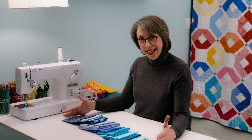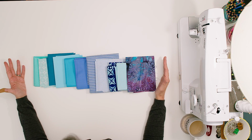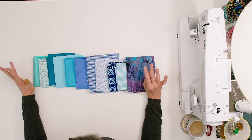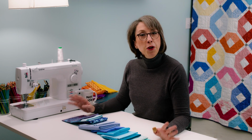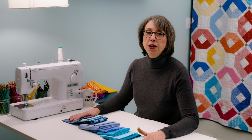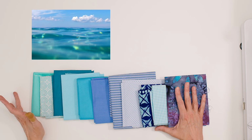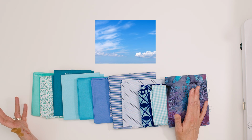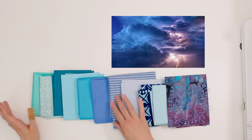Now that's well and good, but what does that mean? And the thing about that phrase, cool, it's a physical response. So what I did, I hope you can see here on my desk, I picked a bunch of blue fabrics, blue, blue-green, and then like a purpley blue. And I don't know about you, but when I look at this array of fabrics, I just go, oh. It's just very calming and soothing. It reminds me of the beach or the ocean. There's a blue in here that kind of reminds me of a really pretty sky. This one kind of looks like storm clouds, this one too.